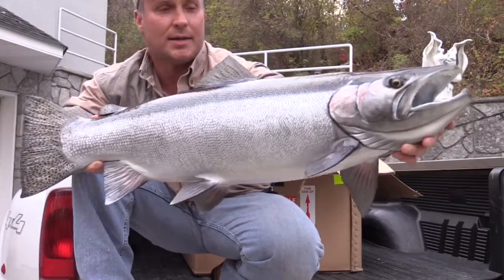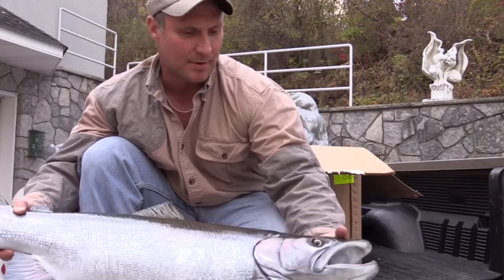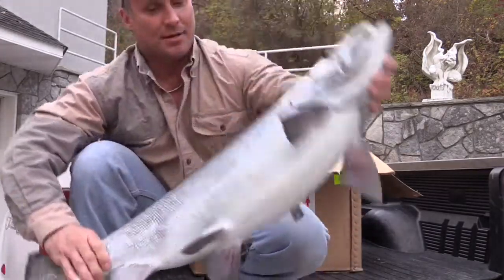Nice, pretty steelhead. Really did a great job. Looks very much like the fish I caught.